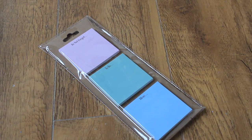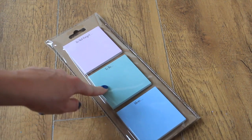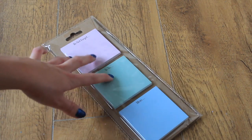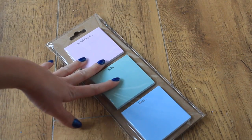So combined with the pin board, I thought this would be really good. Usually I just note things down on my phone and I'll forget about it, so this is really handy. So it's like 4 little post-it note type pads. The first one says do not forget, the second says to do, and the last one says ideas, which is perfect for the shed. So I can note things down on there, and they're really handy to reach. I'll screw it up on the wall or hook it, and then obviously I can pin them on my pin board, so that's perfect for the shed I think.